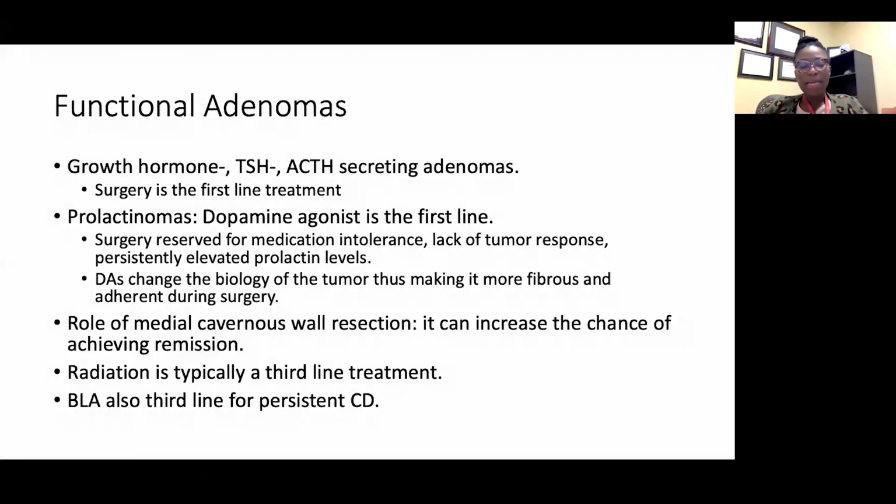And then bilateral adrenalectomy, BLA, is a third line for persistent Cushing's disease as well. When we say third line, I mean they've had surgery and then they recurred, maybe they had another surgery, or maybe for second-line treatment they went on medication, but the medication is not providing remission. Then that's where we're talking about third-line treatment.